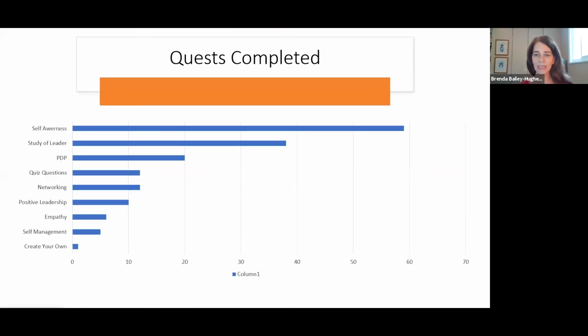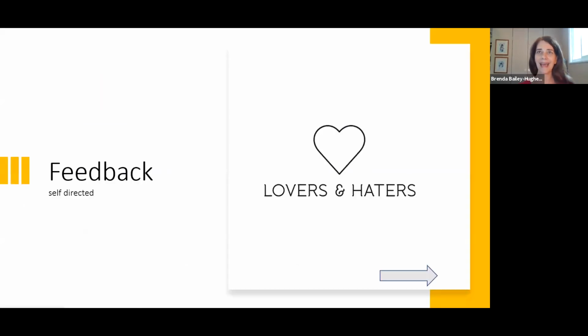But what they actually ended up choosing to do and submitted looked more like this. So I think by the end of the semester, they all decided self-awareness and study of a leader were easier assignments, or assignments that you could do at the last minute, and the others took planning ahead that they hadn't done. So there were not any haters for self-directed learning. Students, by and large, all loved self-directed opportunities.